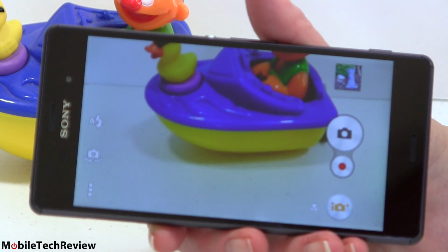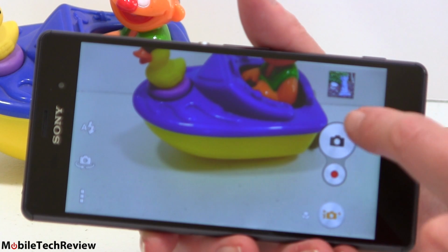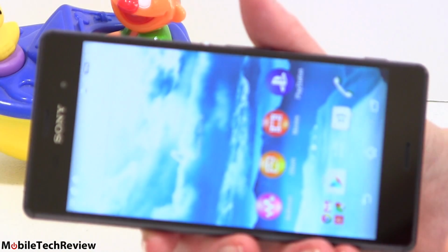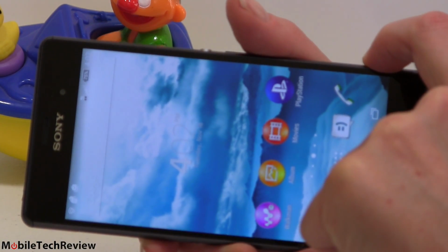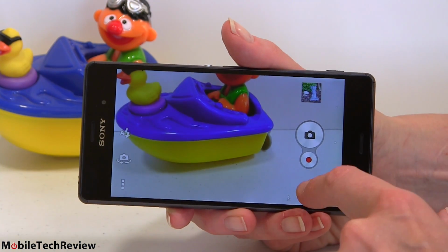So with the help of the bath toy back there, we're going to look at the camera now, and it's pretty standard stuff right here. You've got your video button, you've got your camera button. You can do 4K video recording with this. It has a power saver, thank you very much. It will pop you out of the camera if you don't take a picture too quickly. We've got our mode button right here.